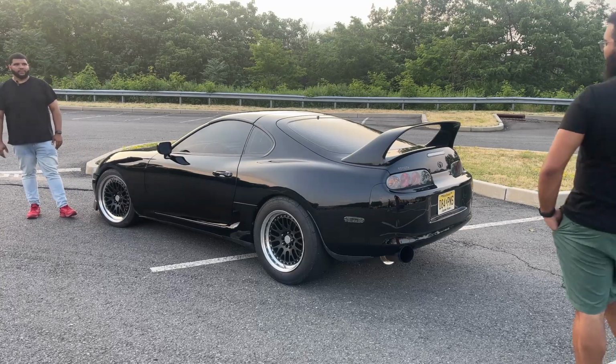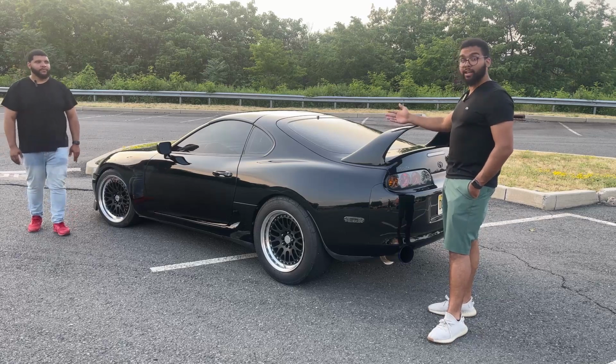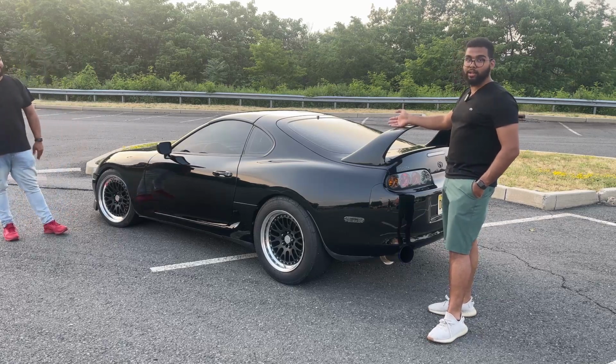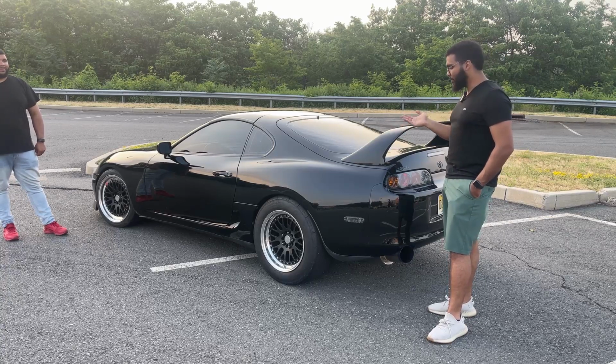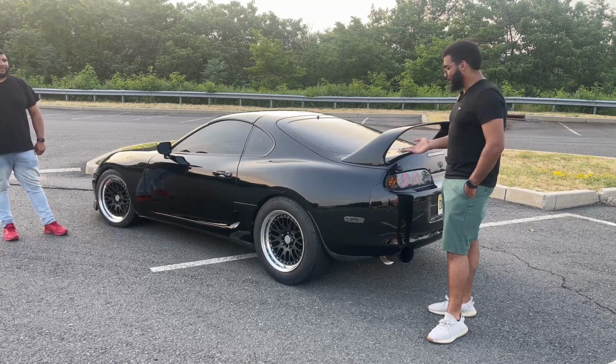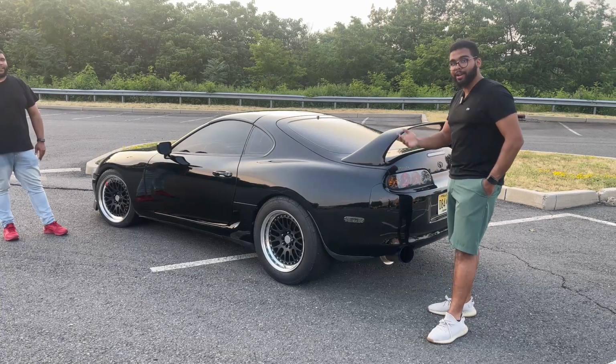As far as aesthetics go, he has the typical Supra wing. Just about every Supra either doesn't have a wing, has this wing, or has the TRD wing. It's just a stock turbo wing to my knowledge. Nothing really fancy about it. They do look good. It looks like an Integra Type R wing on a wider basis, to be honest.